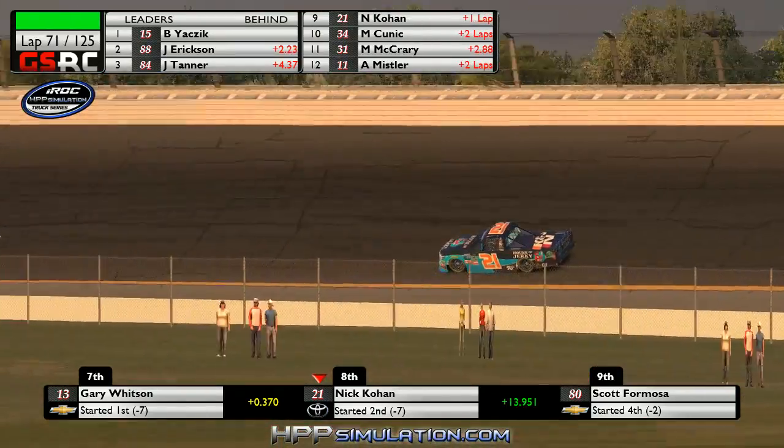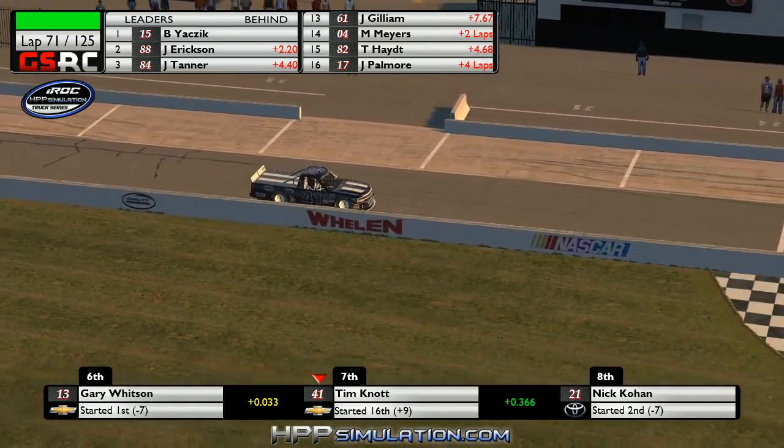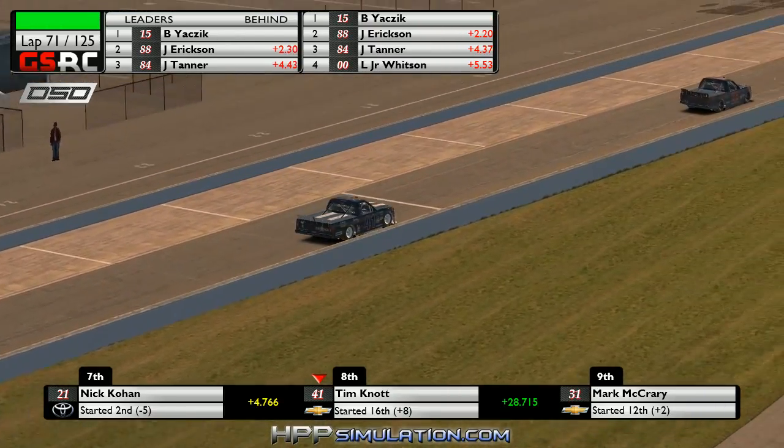Tim Knott just came into the pits. I'm not sure he had the best entry though. He was way wide up over in turn 4. I think he probably lost himself a few seconds there. Maybe he was just trying to err on the side of caution.